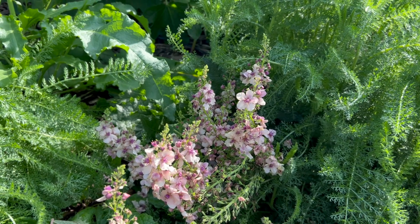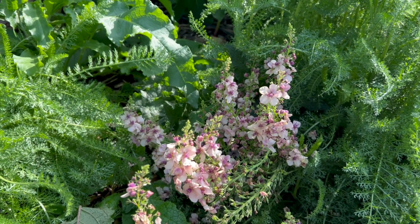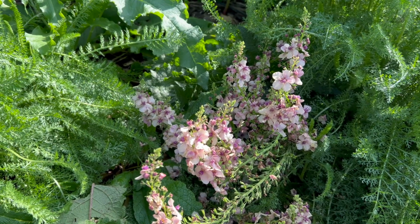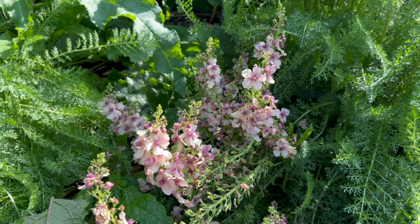This verbascum started blooming probably the second or third week in May, and this is the Southern Charm mix. Some of them are more pink and purple, and then there's also some yellow verbascum as well. This kind of struggles in the wind and tends to lay down, but the blooms are still just so lovely that I like to keep them around.